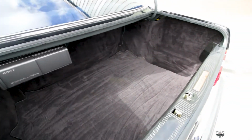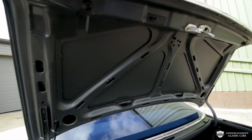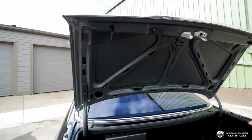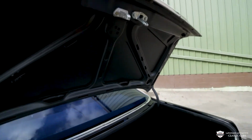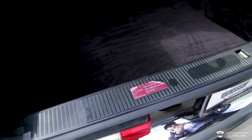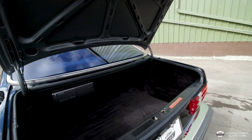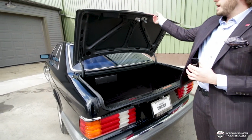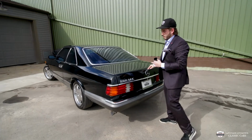Very, very clean trunk. It presents itself very well. All that original carpet looks good. The top of this deck lid looks great. There's no corrosion on our striker, any of this hardware. And we have a bunch of original stickers. Even the trunk seal looks great. These taillights are killer.